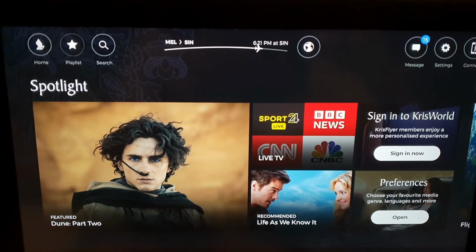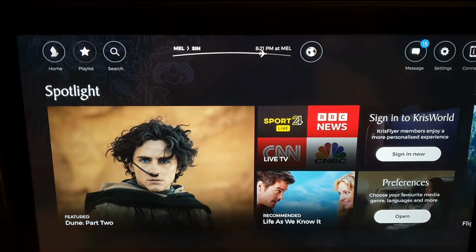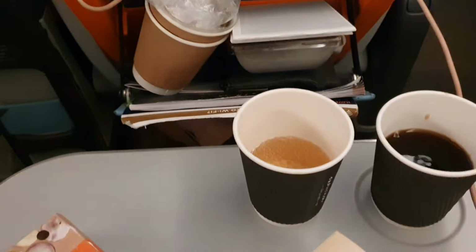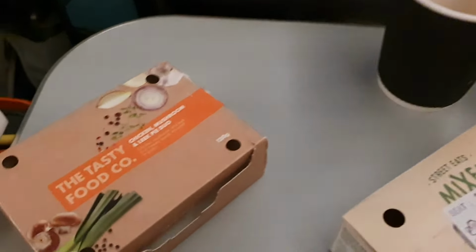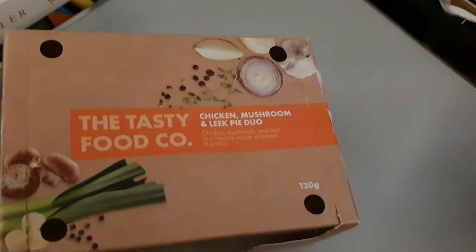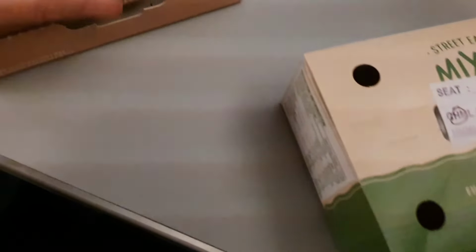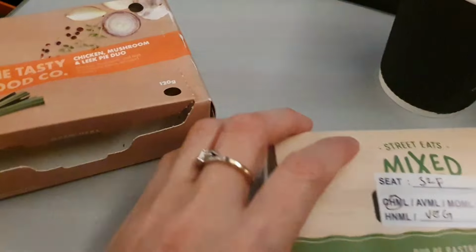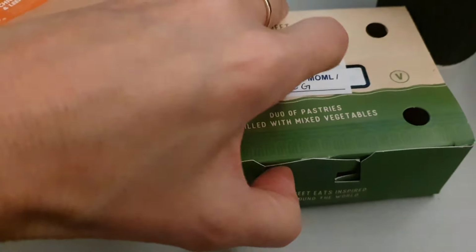Okay, so the refreshment in premium economy is served just over 2 hours before landing, and this is what we got. So I've ordered a black coffee for myself and some apple juice, and we've got this chicken and mushroom pie and a leek pie duo. So there's 2 little pies in there, like that. And for my daughter's meal, she got 2 little pastries, which is mixed vegetables inside.